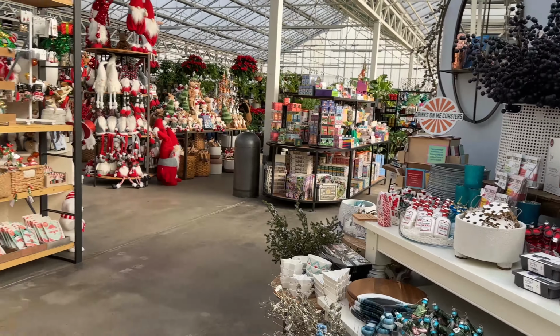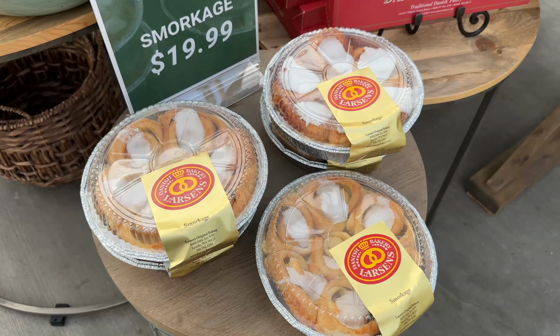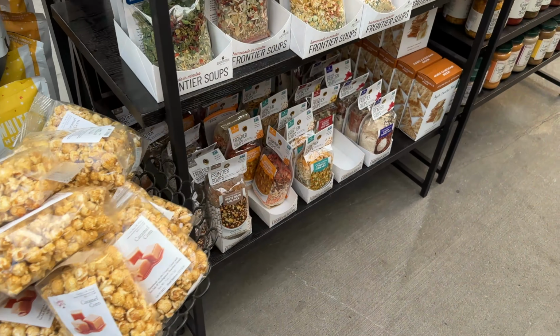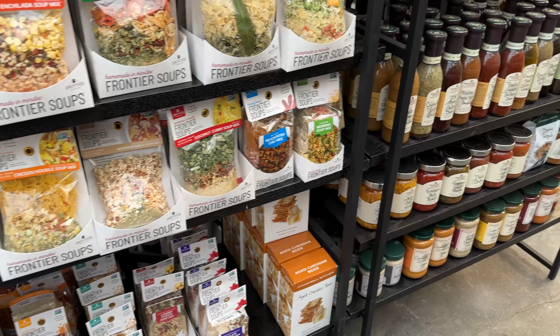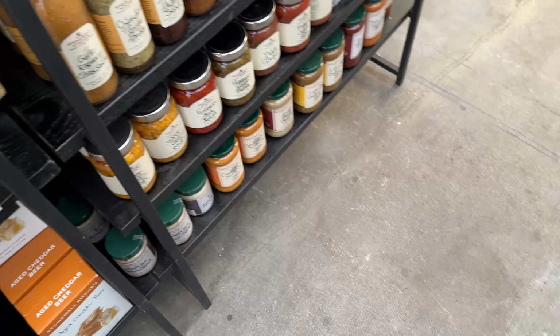I love the different themed Christmas trees that they were doing. Danish kringles. Don't know that I've ever had one. I was getting hungry. Lots of flavored popcorns and soups. Oh my goodness. They do have a little snack bar that was adorable, but it is still not open. It's been under renovation for a while. It was supposed to open.